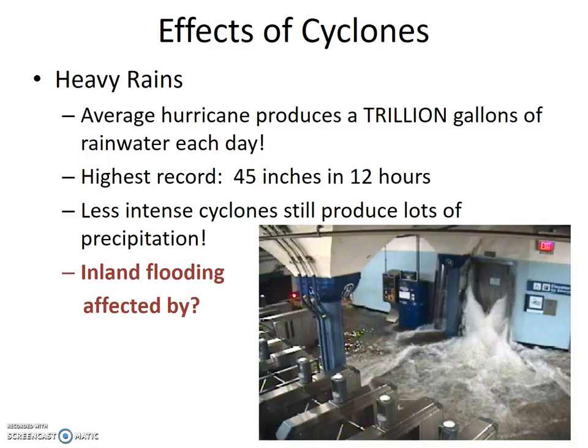Heavy rains are also an effect of cyclones. Remember that in some extratropical cyclones, the heavy precipitation is actually snow or ice. An average hurricane produces 1 trillion gallons of rainwater each day. That's a lot. The highest tropical cyclone record rainfall is 45 inches in 12 hours. Remember, in Idaho, we get about 16 inches per year. Less intense cyclones still produce lots of precipitation. Sometimes they produce so much precipitation in a given area simply because they are not moving very fast.